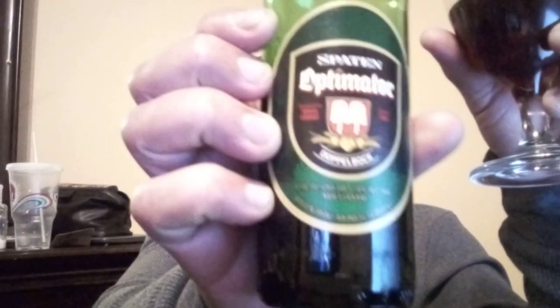So I will go with an 8.99 score, A-, for the Spaten Optimator, an excellent, superb malt liquor, or Helles Doppelbock, or German Doppelbock. So try it, you will like it.